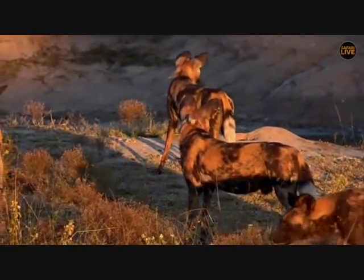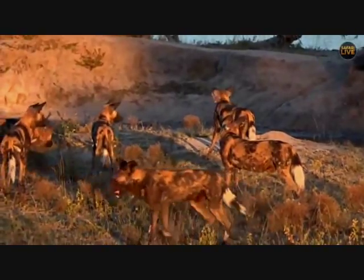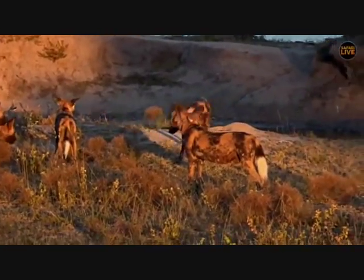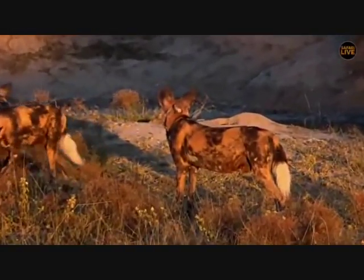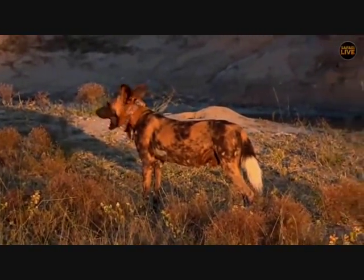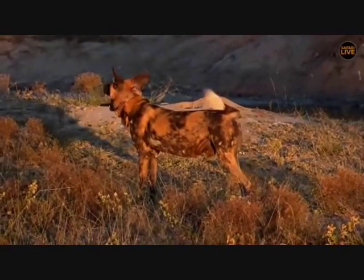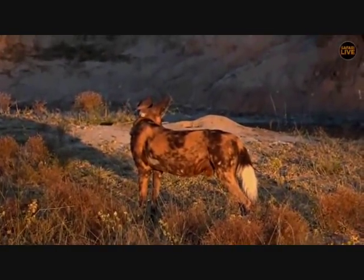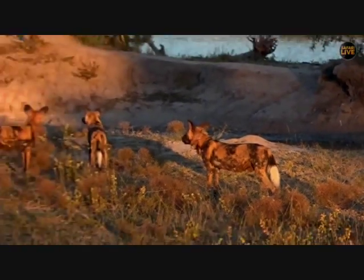Just to raise my height and get a bit of vantage point to see if there's anything I can see. My guess would be it could have been a hippo there. Yeah, I can see a hippo head there. I'm not sure that was the concern.